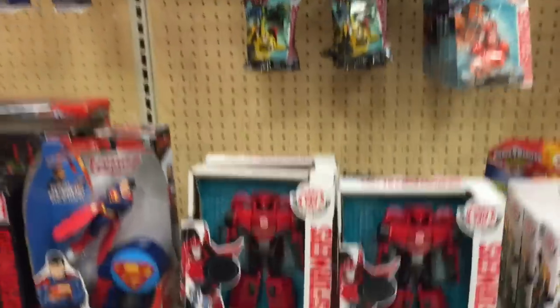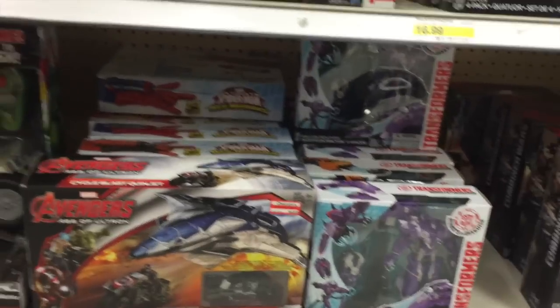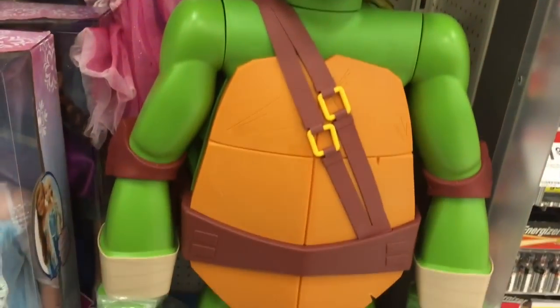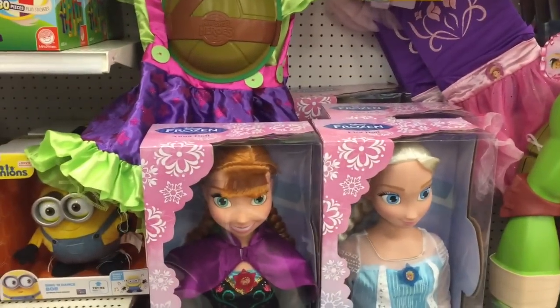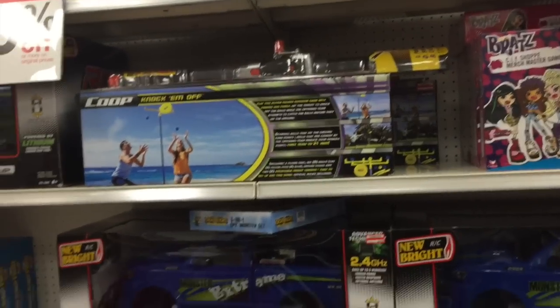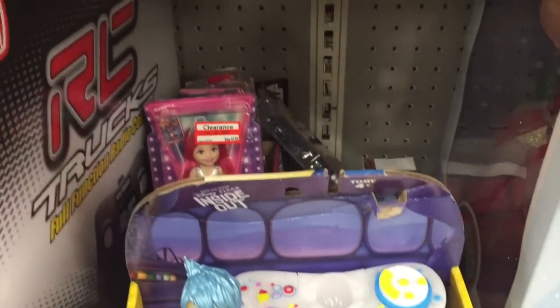Transformers, awesome sauce. Check out Sideswipe. Oh yeah. Welcome to the Fizzy Toy Show. Might need another chomping head. Holy guacamole! Look at Leonardo! Well, hello, ladies. Looking so tall. Everything on this aisle is 30% off. Ooh, maybe we'll find some awesome deals. There's some Equestria Girls. Whoa, super big trucks. Joy, how did you end up 30% off? We already have you.